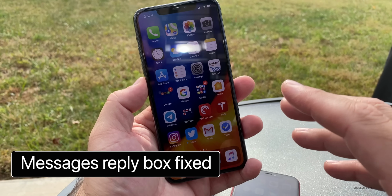So that's it for iOS 13.2 Beta 3. If you found anything else, let me know in the comments below. I haven't found any other significant changes or splash screens popping up or anything like that, but let me know in the comments below.